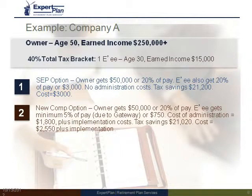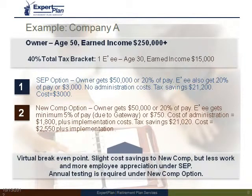Under the new comp option, the owner still gets $50,000, but now the employee is only getting 5% of pay, which is the gateway minimum, or $750. But now we're introducing a cost of administration, or $1,800, plus any implementation costs. Total tax savings is very similar, $21,000 plus, and the cost to the owner is the $750 plus $1,800, or $2,550 plus implementation costs. I consider this a virtual break-even point.